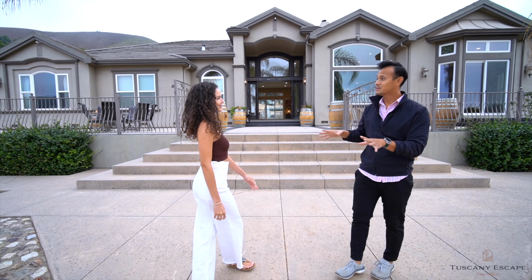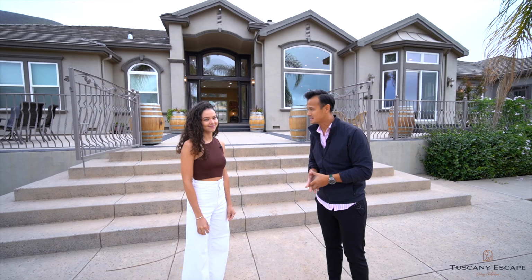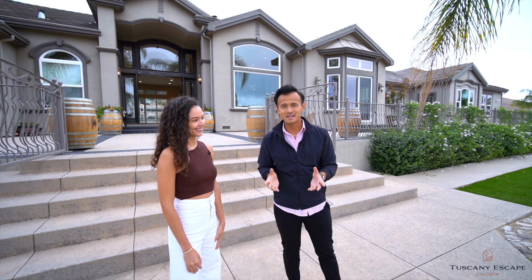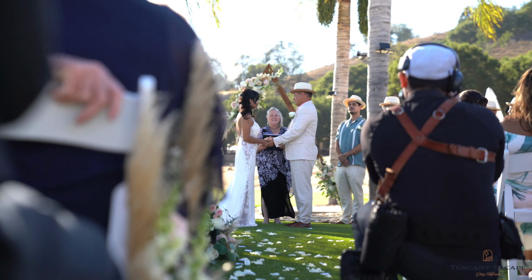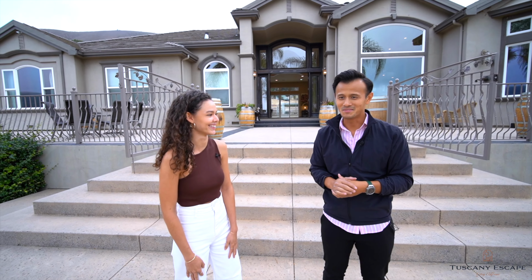So Regina, we're here right in front of the house, and there are so many beautiful events that happen right here at Tuscany Escape. You happened to be here that day. There was a beautiful wedding right in front here. The couple got married right here on that front lawn. There were 100 white chairs laid out, and the groom had one of the most epic entrances, if you will.